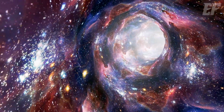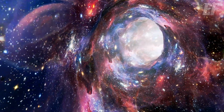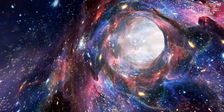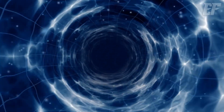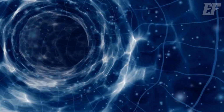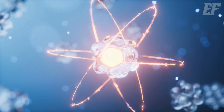Einstein envisioned black holes as gateways to another time and space. Could this mean that inside, black holes really are portals to other dimensions? Unfortunately, we currently have no way to venture inside a black hole to verify these theories. A potential solution: quantum entanglement. Quantum entanglement offers a possible way to explore black holes.